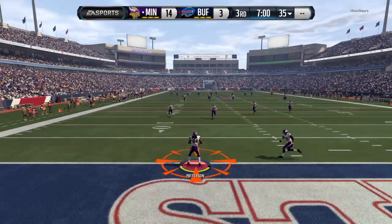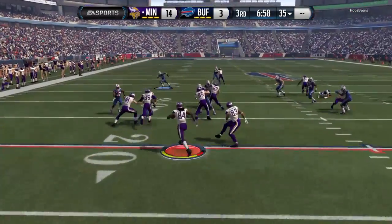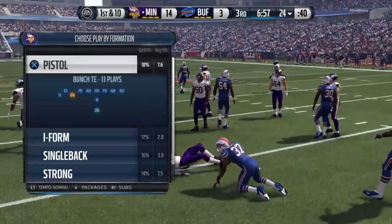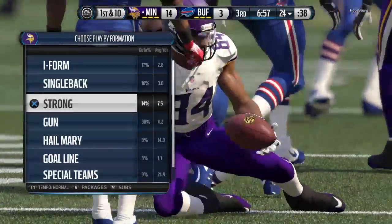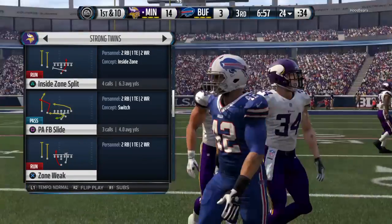With this kick, the second half is underway. And now Patterson gets out past the 20 and is brought down at the 24. The Vikings take the field here in the second half, looking to extend their lead in this one, partner.